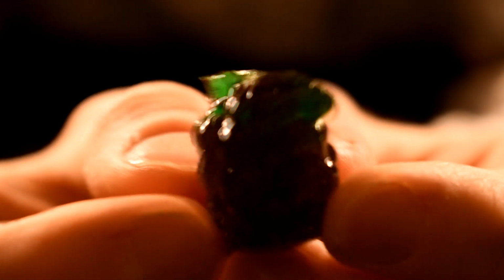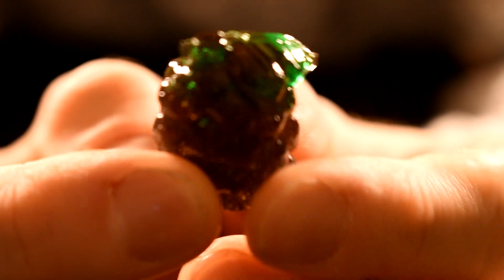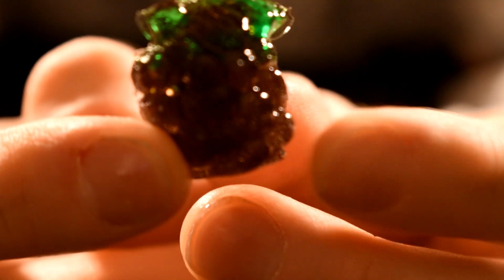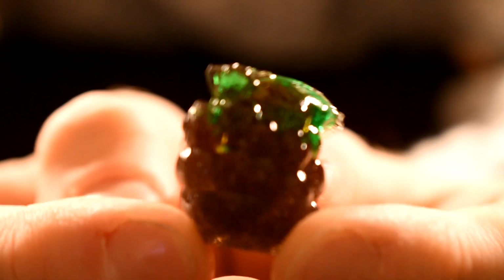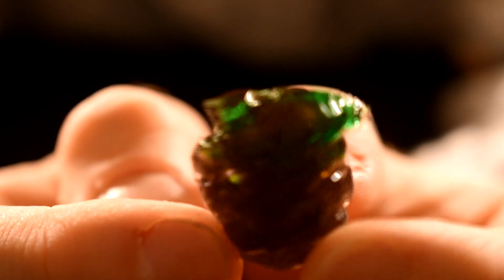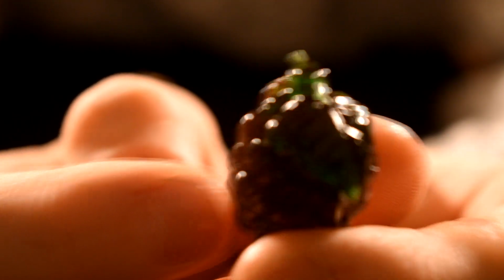Would you look at this one? Very peculiar. It looks like it's a bunch of grapes. Yes. Can't eat all of them.